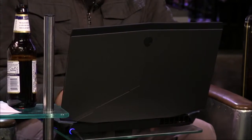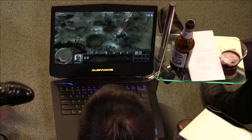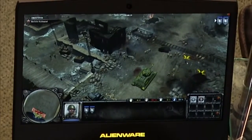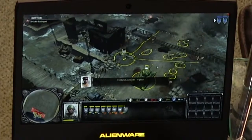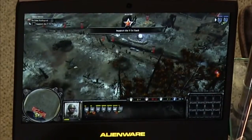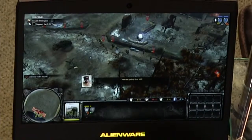I'm just going to go back to this game again, and hopefully I can show some more demos. Let me see if I can do some more zooming in here. This is just a bunch of units moving around. Let's see if I can target something here. You can see that this isn't a super challenging game in terms of pushing its performance. But in terms of running 3D Mark and all the other first-person shooters that you see, the benchmarks are good. I'd expect that from Alienware.